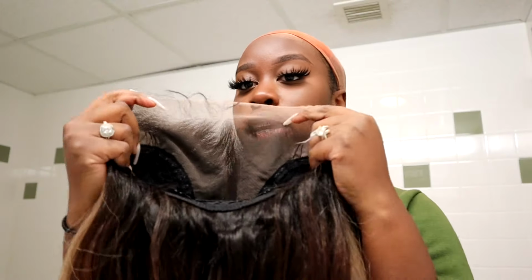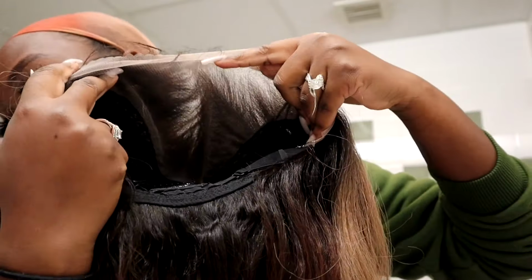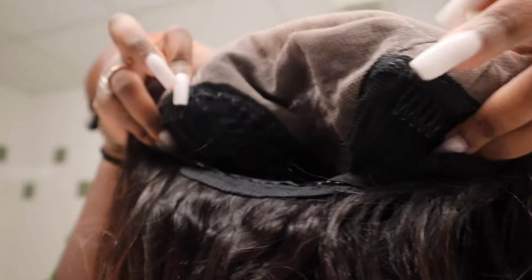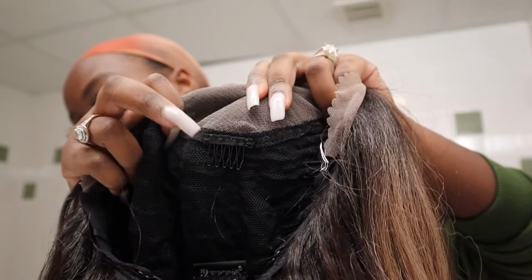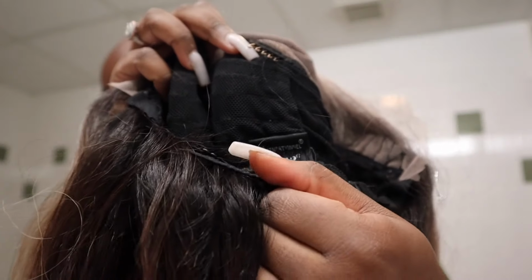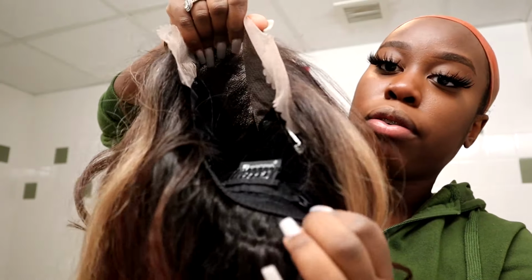13x6, this is what the inside of the wig looks like. I hope you guys could see it. Gives you a lot of parting. Two combs on either side right here. One right here, and then another one on the other side, and then it has one at the very back right here, and then another one right here. In the back, right below this comb, it has adjustable straps right here.